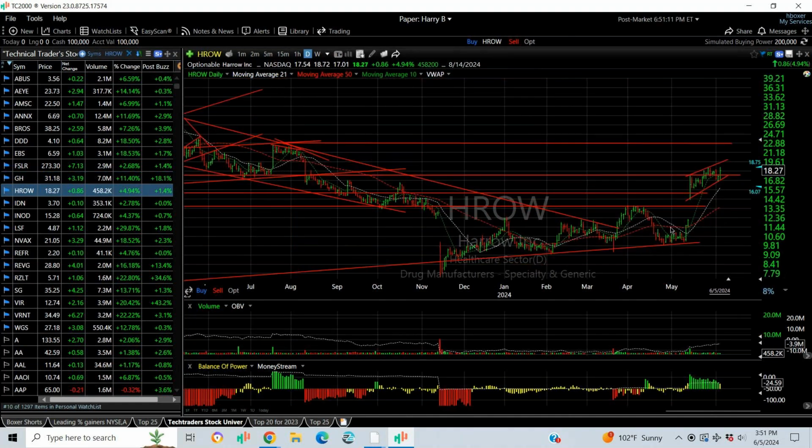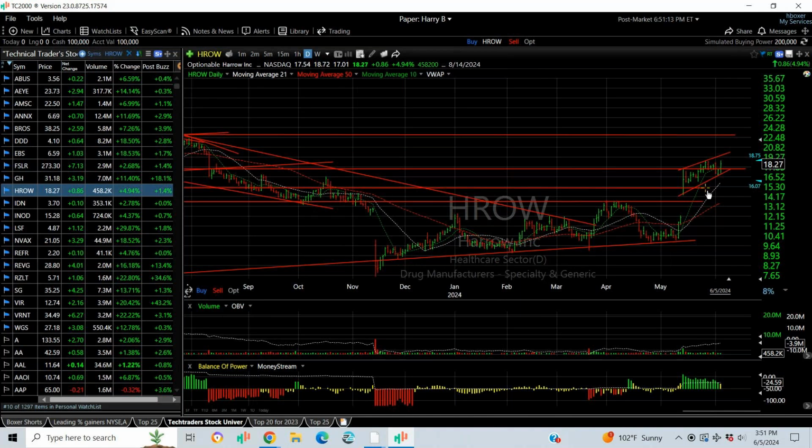HROW swing trade broke out with a breakaway gap and now is in a rising channel, looking good. Added 5% today, another 86 cents. I'm looking for 23.